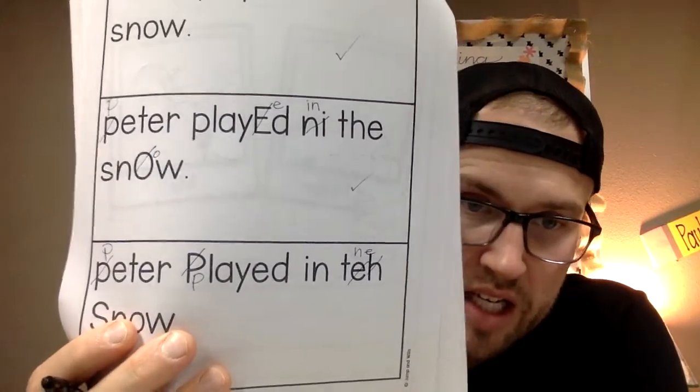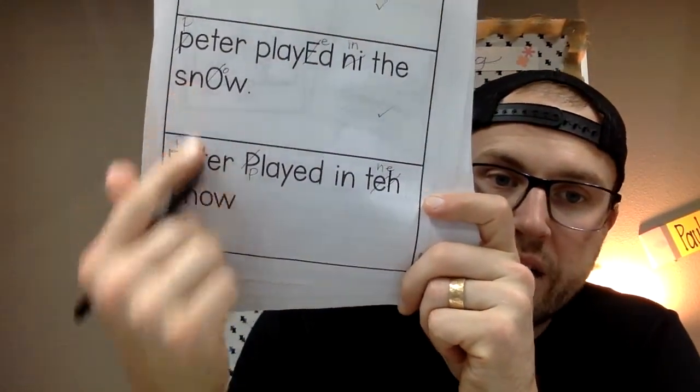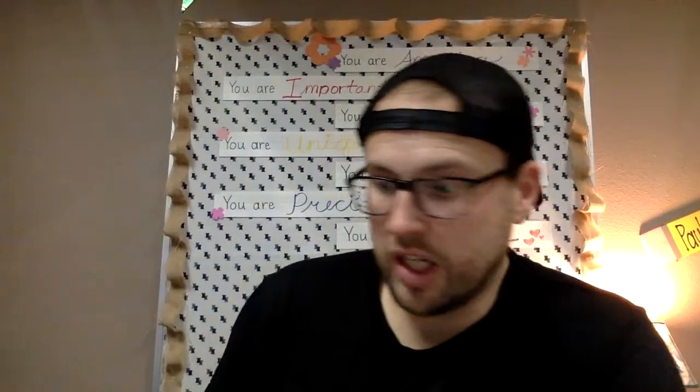H, and an E. It should be T-H-E, not T-E-H. And then down here, the word snow, the S does not need to be capitalized, and it needs a period at the end.